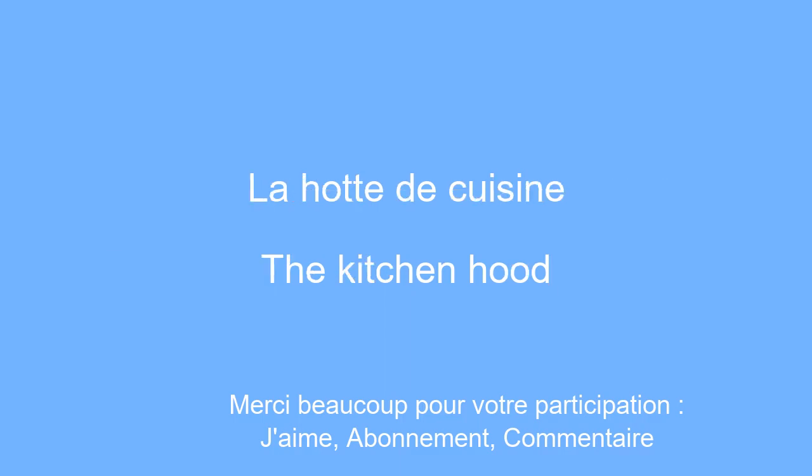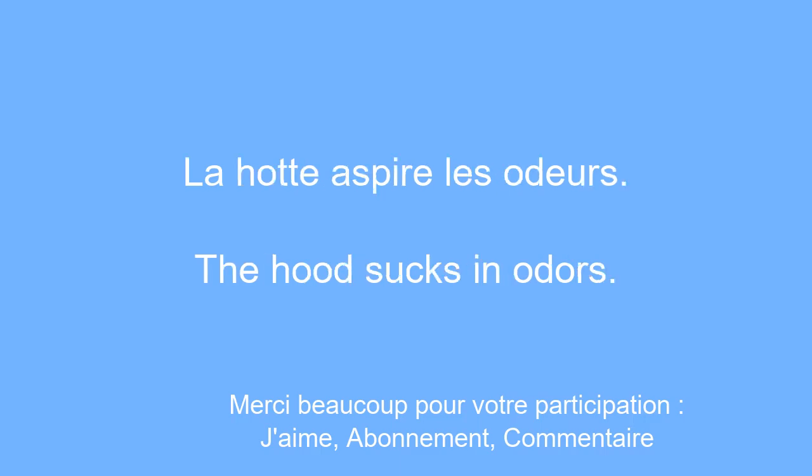The kitchen hood. The hood sucks in odors.